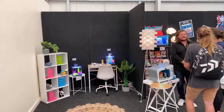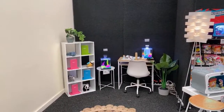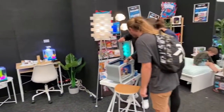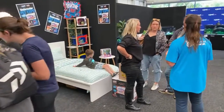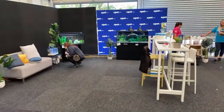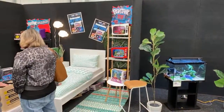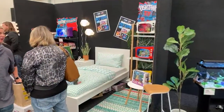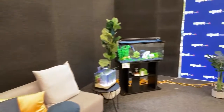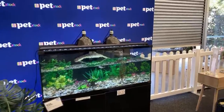Just showcasing where you can put aquariums, because unlike a lot of other pets, you don't need to have a huge backyard, or you don't need to be home to feed them every day. Aquariums really are the lowest maintenance kind of pet that you can have out there, and they can, believe it or not, be really cool little companions. So I like what Pet Stock have done here, and they're showcasing these funky TV style tanks. They've got some other styles of tanks out here, showcasing what's available and what you would put in the lounge room. They've got some little turtle tanks here, which is pretty cool.